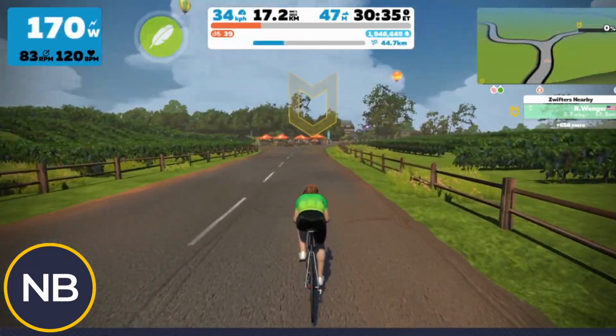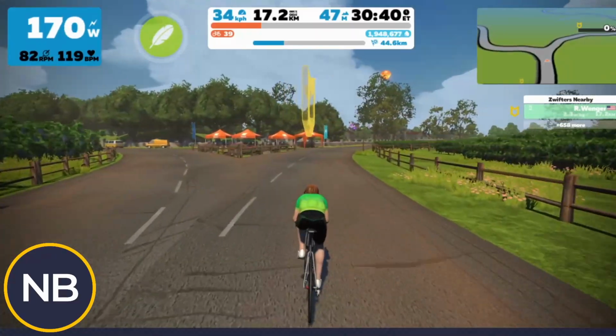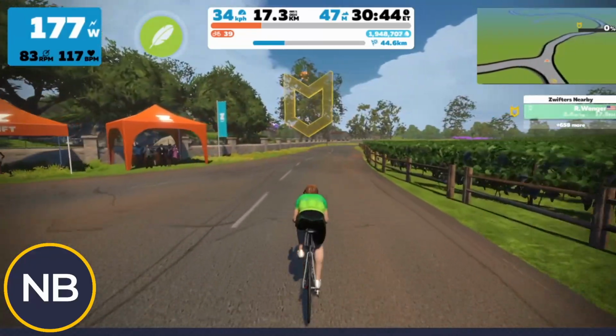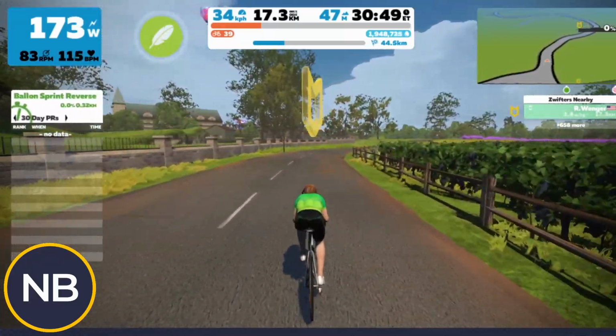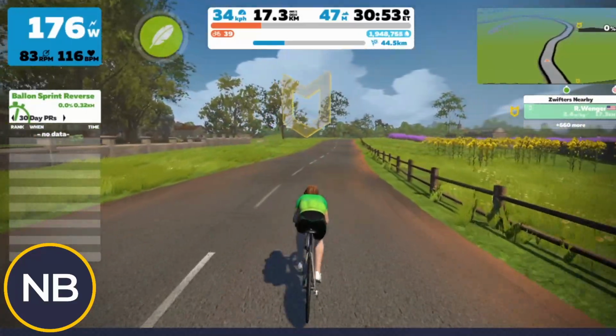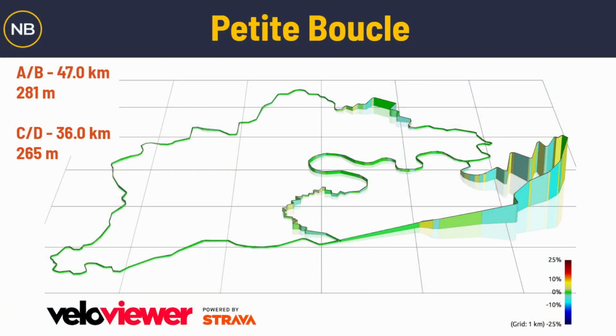Here we are coming up to the right-hand turn that'll take you onto the twisty section. So far, you've only done 47 meters of climbing in the first 17.2 kilometers, and this kind of marks the point where the course starts to undulate a little bit, and you'll be going through to the Balloon Sprint Reverse, and then up the Petit Reverse KOM. Taking a look at the course map again, you take that right-hander at that Y, right there, where that arrow is, to go for the rest of the RGV course and into the twisty side.